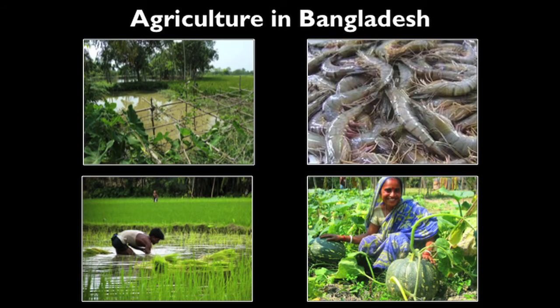To the north, there are the Himalaya Mountains and two major rivers, the Ganges and the Brahmaputra, that flow through Bangladesh and into the Bay of Bengal and produce extreme seasonal flooding. Agriculture is the largest sector in their economy, and it's also the focus of our Feed the Future program, which is meant to enhance the programs in that sector.